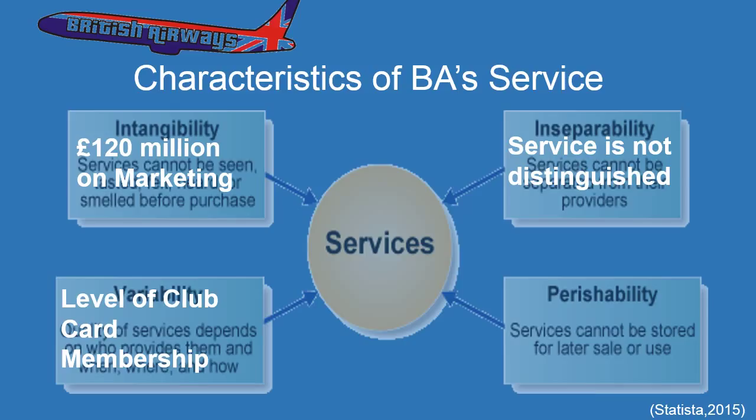The perishability of the service we provide is the number one reason capacity management is crucial. To mitigate risk, BA has an R&D department and also a logistics team to help estimate and predict customer demands to certain destinations.